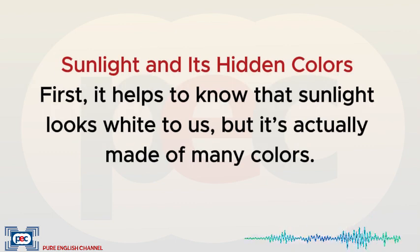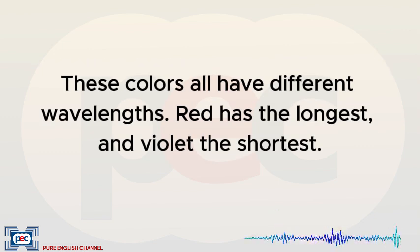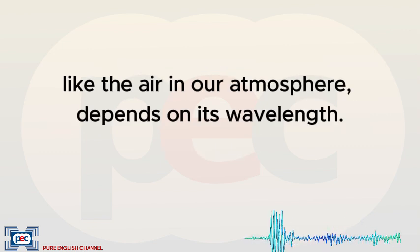Sunlight and its hidden colors. First, it helps to know that sunlight looks white to us, but it's actually made of many colors. If you've ever seen a rainbow, you've seen those colors separated: red, orange, yellow, green, blue, indigo, and violet. These colors all have different wavelengths. Red has the longest, and violet the shortest. Why does that matter? Because the way light behaves when it moves through different materials, like the air in our atmosphere, depends on its wavelength.